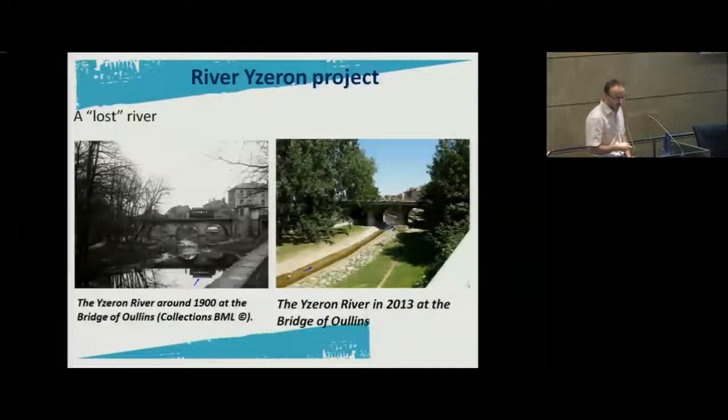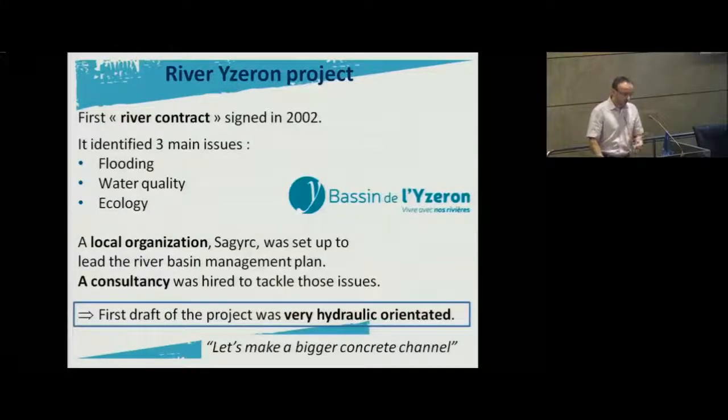These are other photos of the concrete channel. As you can see how the river was in 1900 and how it was in 2013. And after the flood events, there was a river contract which was signed in 2002. So a river contract in France is a tool that we use when we have identified a lot of work to carry out. So there is a river committee that will form between decision makers and also associations and so forth. And it identified three main issues: flooding, of course, water quality, and ecology.